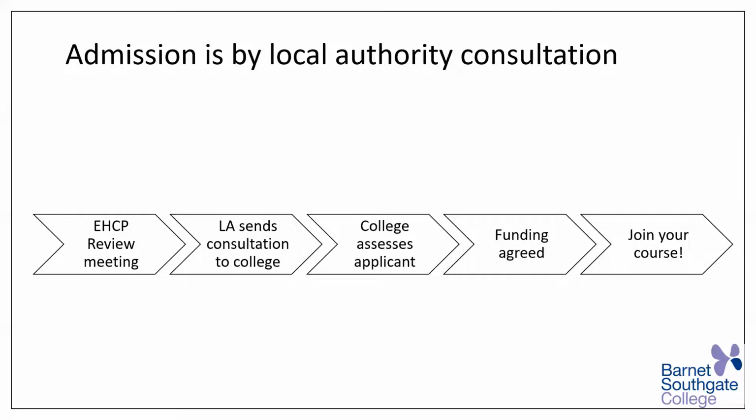In terms of supported learning, and that's true for students with EHCPs across the college, so supported learning and also mainstream students with EHCPs, we operate what we call a consultation process. Basically, a young person has an EHCP review at school, and during that review, the family, the young person, and everyone involved in that young person's care will decide what the next step is. Let's say it has been decided that this young person is coming to Barnet and Southgate College. Part of the EHCP review meeting is that the local authority SEN department should attend. So let's say the preference is identified as being Barnet Southgate College.